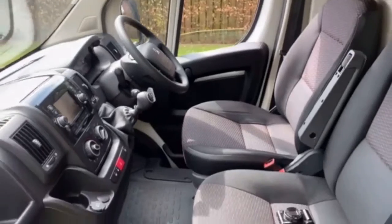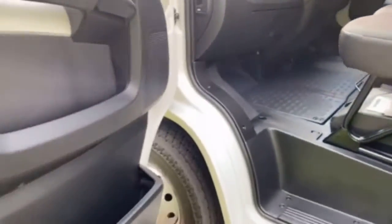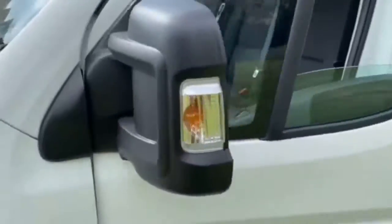Aircon, cruise control, sat-nav, Bluetooth, rear parking sensors, electric windows, electric mirrors, multi-function steering wheel here in front of me as well, 6-speed box, it'll probably be the 130 horse engine.